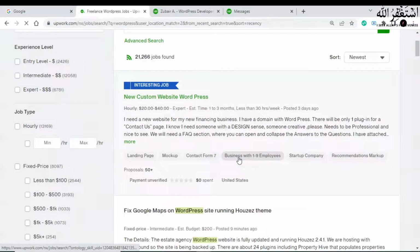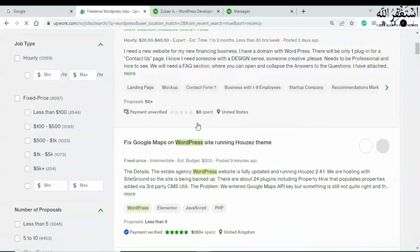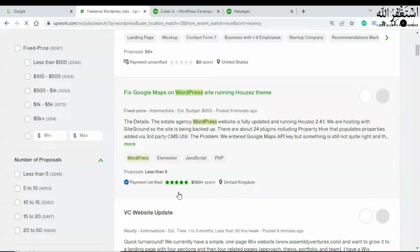Before sending proposals, make sure that the client's payment method is verified and the clients have spent some money on Upwork. That would be a proof that the client is authentic, and you can check his feedback. Is he or she a good client or not? If he has had a good experience with other freelancers, then most probably he would have a good experience with you as well.